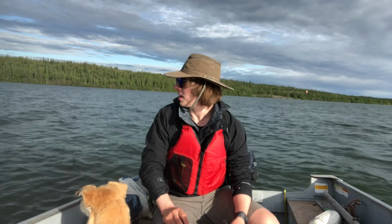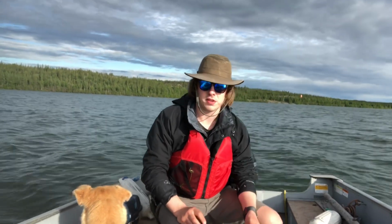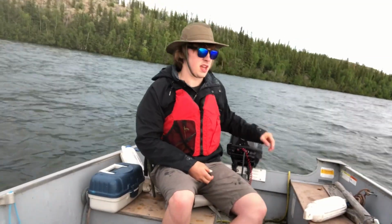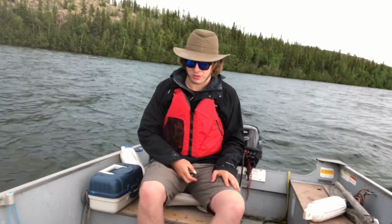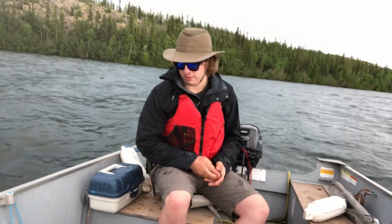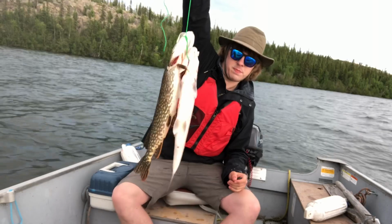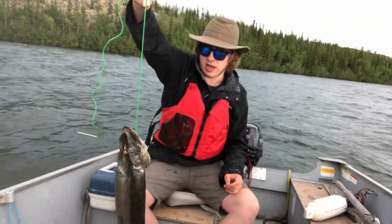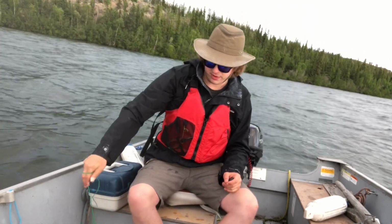Which, like I said, we've been eating lots of pike, but that's fine. We'll probably fry this guy up for breakfast or something tomorrow. But yeah. All right, so it's getting close to 8 o'clock now. We got 3 fish. Two for the cook pot. I'll show you here. We'll probably eat this pike for breakfast, and then the whitefish. Yeah, that's a great bunch of meat in the freezer there.